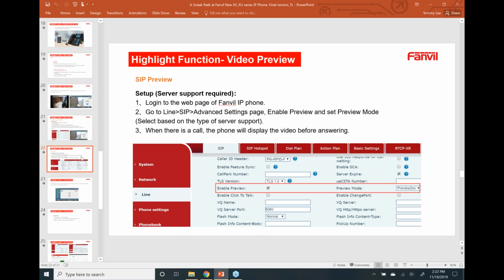This is just another preview application where you can enable preview, outlined in this box, and show it in the preview mode, as well as enable it on the box. So this gives you a quick advanced look at video preview.